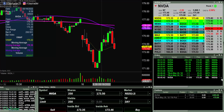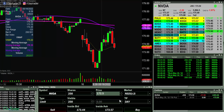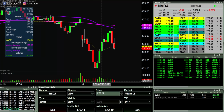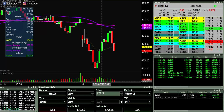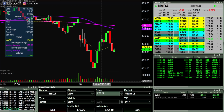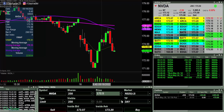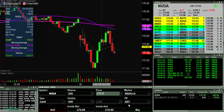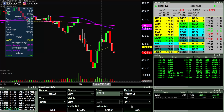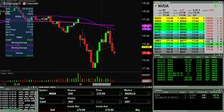Okay, let's see if I can, nope, missed it. All right, good, got in on the back test. So let's see if we can get some more movement here to the downside on Nvidia. 173 is going to be a key break point. There we go. Closing in. Okay, going to take that scalp.